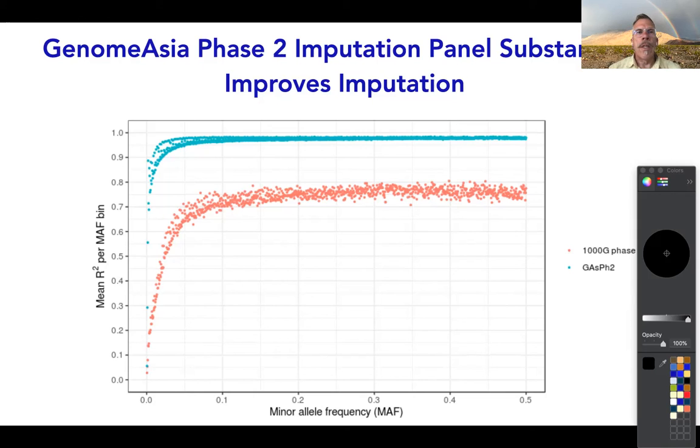And then the blue dots show the output from using the reference panel that we created from the large number of South Asian individuals. What's shown on the x-axis is the allele frequency. On the y-axis is the accuracy, the r-squared for each genotype, where we interpolate, and then we look at the accuracy of those interpolations, those imputations. And you can see that 1,000 Genomes never gets up above about 0.8, no matter how common the allele is. So even at a minor allele frequency of 0.5, so it's a 50-50 guess, still it doesn't do tremendously well, whereas there's a significant improvement with the GenomeAsia phase 2 panel.